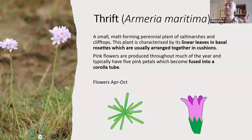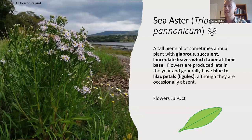five pink petals, which, if you pull a flower from the flowering head, these globular flowering heads, all of those five petals are fused together into something called a corolla, or a petal tube, which I've tried to draw here. Excellent. So we've got our thrift with our cushions of basal rosettes with these linear leaves. And in the summer, they have these globular pink flowering heads, which you should still be able to find around about now. Magical.